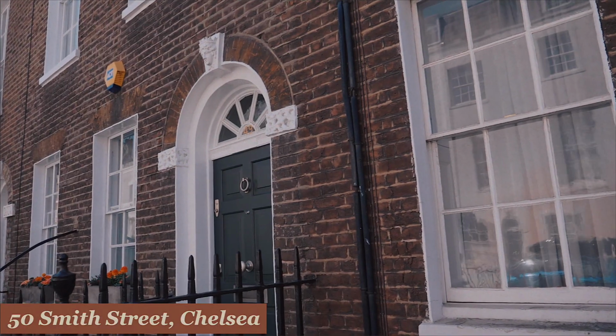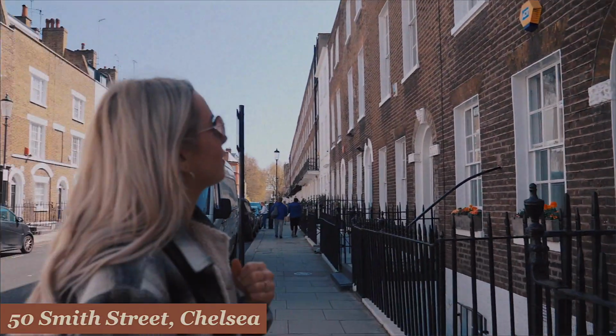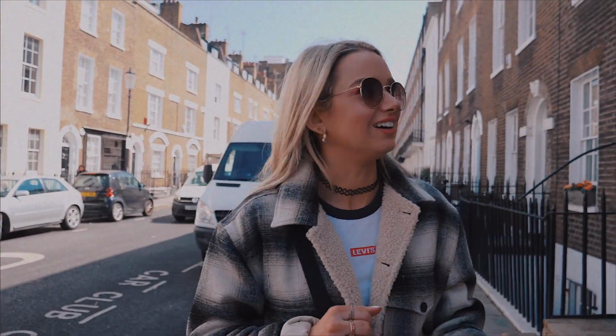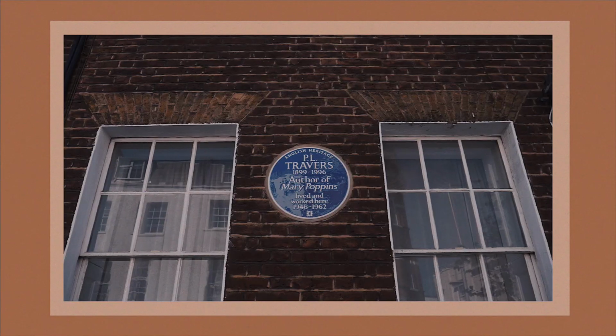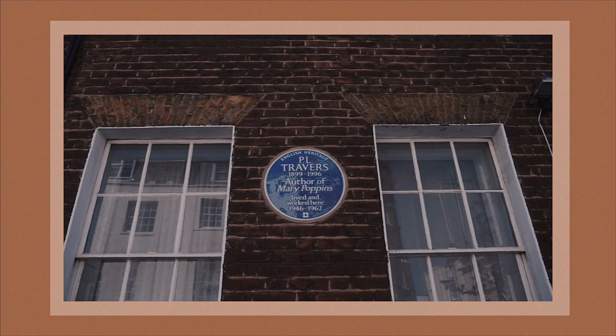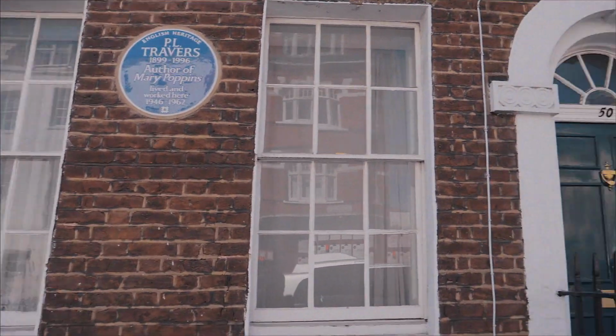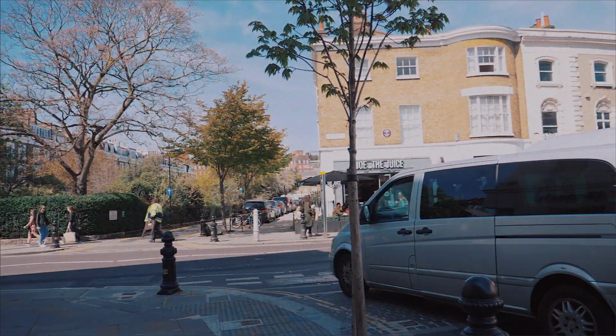Oh my god! So this is where she lived. Okay, Hannah, talk us through. Also, Hannah's here! Hello! I feel like some sort of tour guide after literally just reading the plaque on the wall. So P.L. Travers, the author of Mary Poppins, lived here, which if you've ever seen Saving Mr. Banks, is very exciting. There's probably people in that house just like, I'm sick of people coming round. But this is where we are, in South Kent by King's Road.